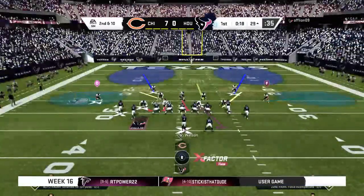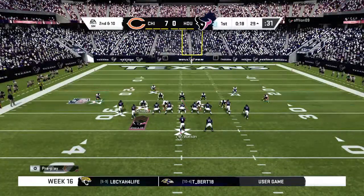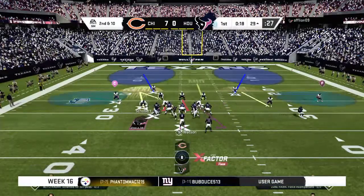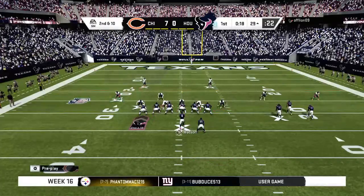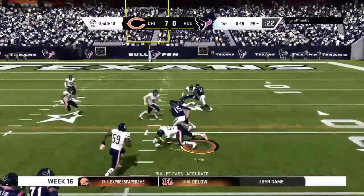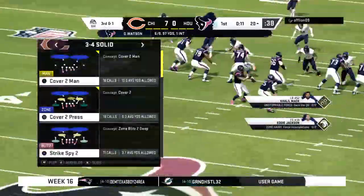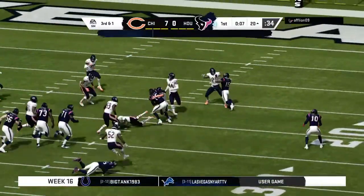And now a throw on first down there, but it's incomplete. Here's second and 10 now from the 29. Throwing again is Watson. It's complete to Fuller. And he's able to get it to the edge of the red zone at the 20-yard line. They'll get 9 there as that sets him up better for third down.